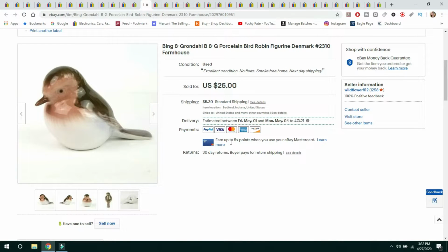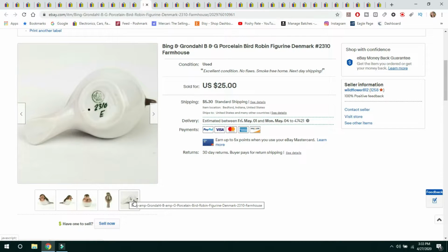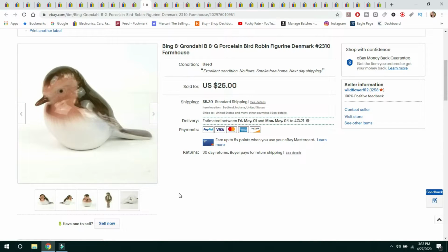Next, this surprised me. I bought this at Goodwill for 99 cents because I thought it was pretty. And I didn't really know anything about it. I actually had taken some pictures and put it on Instagram, and a lot of people responded and said that it was a Bing and Grondahl B&G porcelain bird figurine made in Denmark. And they are pretty collectible. This one had a number on the bottom. You can see here, and I did put farmhouse in the listing. A lot of people use birds for farmhouse decor, and I bought it for 99 cents and sold it for $25, and the buyer paid shipping. It was so cute. This is one of those things too that I thought, if I don't sell it, I'm going to keep it because I think it's very cute.